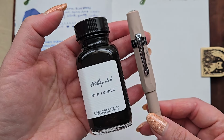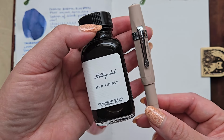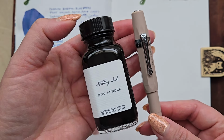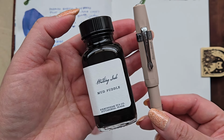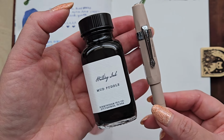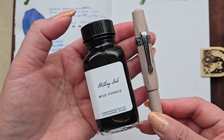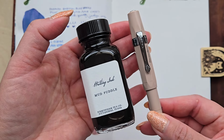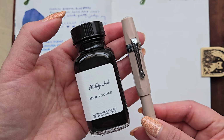Next up is another ink from Birmingham Pen Company. This one is Mud Puddle. It is slightly warm, so I thought that might be a nice color for the warmer months here. And I'm pairing it with my trusty Kaweco Sport in the Macchiato colorway. This one has a Kirkspear custom nib in the Architect grind. I really, really enjoy writing in this particular pen, so hopefully I'll enjoy this combo.